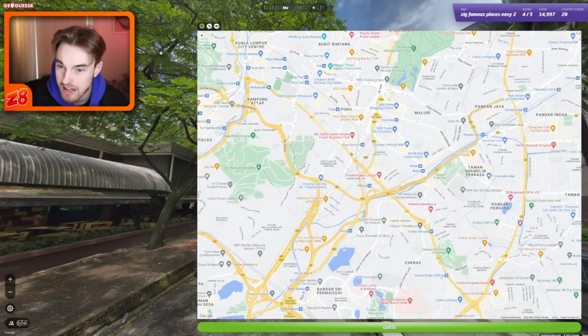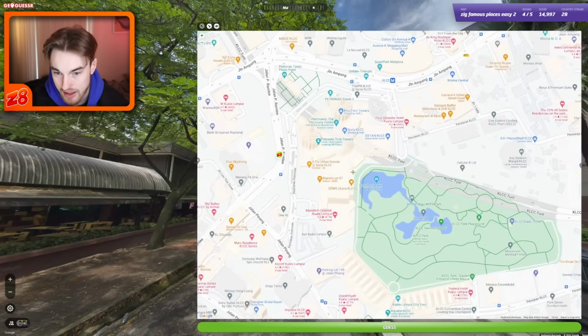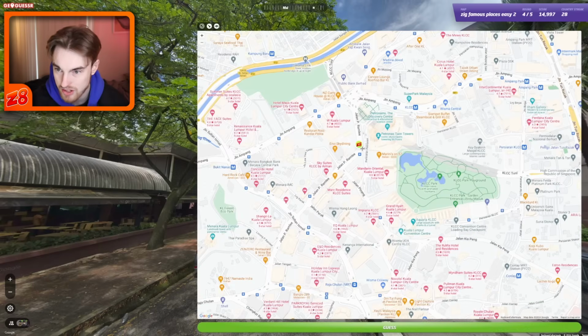Let's go back downtown here. What seems to be popping up as pretty famous? We have these towers. Let's check out that. We look for an angle like this maybe. We're on a very small road here. It's divided, but it's a very small road.